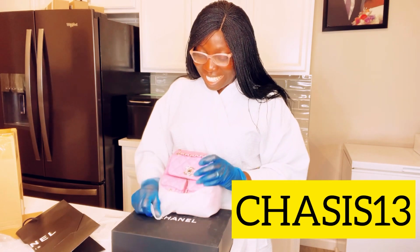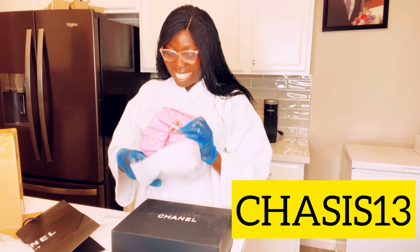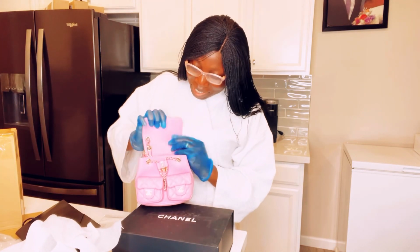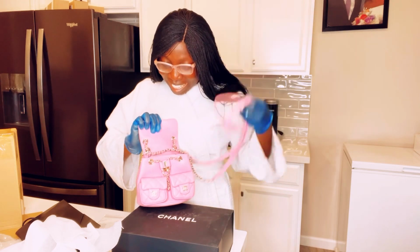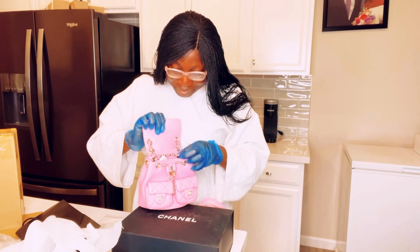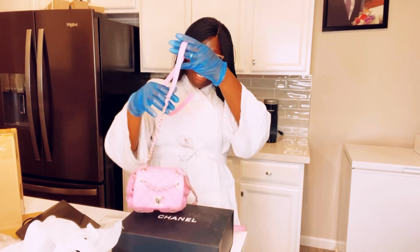Yes, so it is a pink handbag. Oh yeah, it has a double leather handle, detachable, adjustable leather shoulder strap, and as you can see, they actually come in a variety of styles, colors, and sizes, so you can find the perfect one for you.